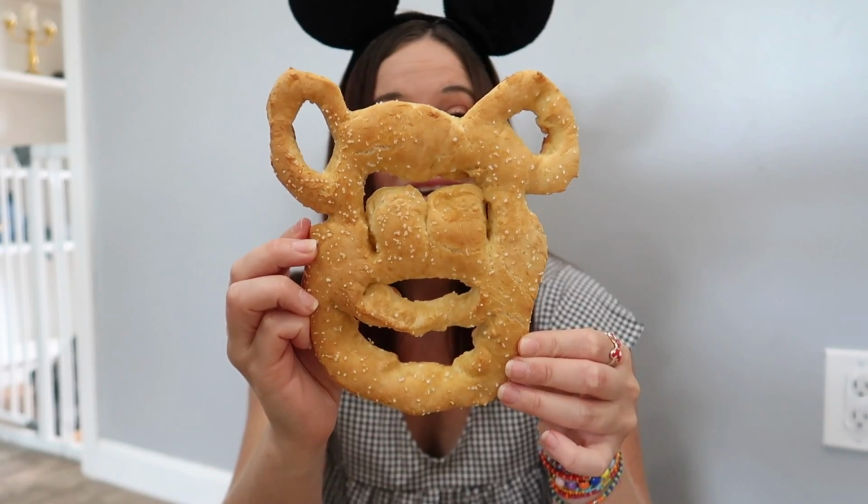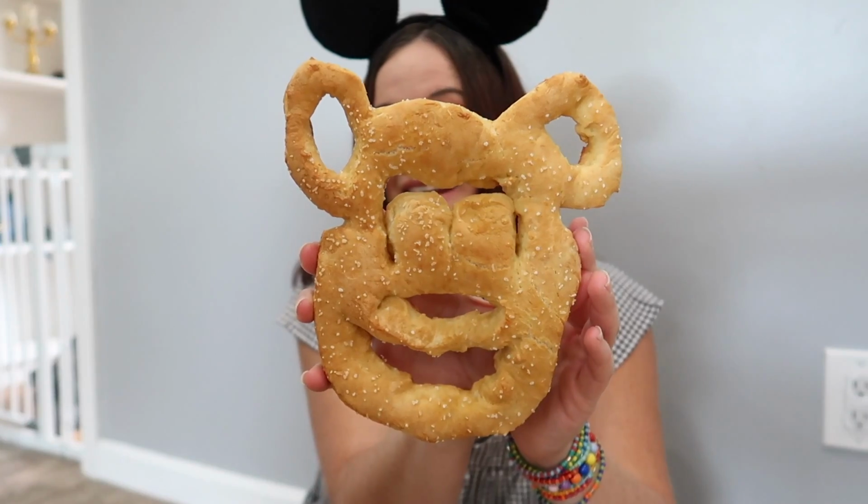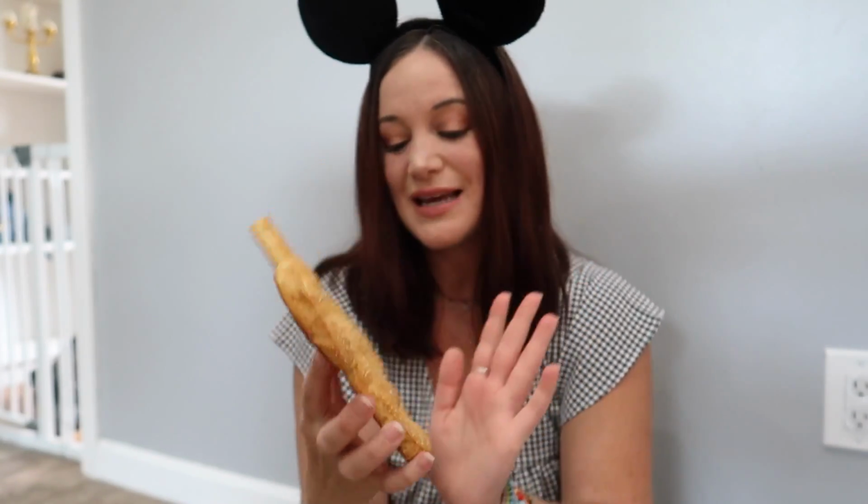I only have one. Why, you may ask? We had a casualty as I was putting it into the baking soda water solution mixture, whatever you want to call it. It definitely just fell apart as I was trying to take it out. It just drooped over and there was no saving it. This is what we're working with. This is what we have left. I mean, again, there is potential, but Disney, how do you do it?